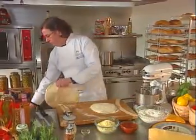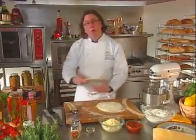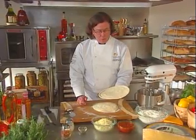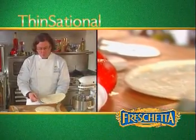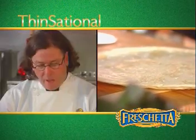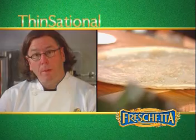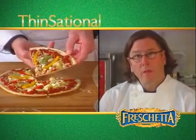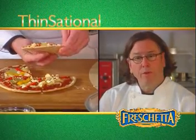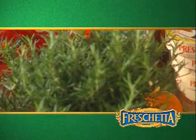And guess what else? The Freschetta team brought me a beautiful Neapolitan-style par-baked pizza crust. Ultra thin, with a distinctive lip around the edge that allows you to sauce from the inside out and finish it with your favorite toppings. When it comes out of the oven, it's beautifully crisp. It's got a wonderful tender finish. I tell you what, let's make some pizzas.